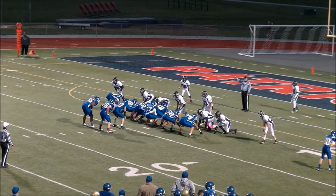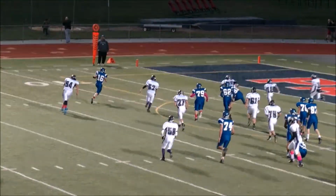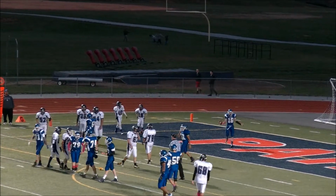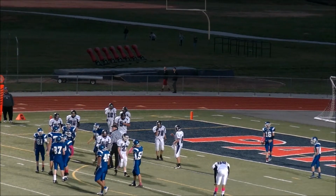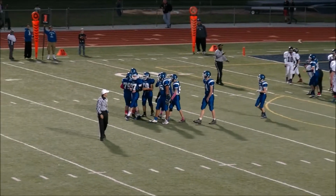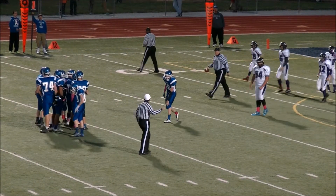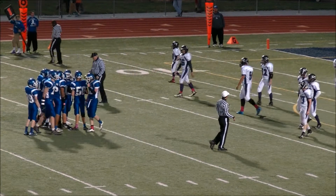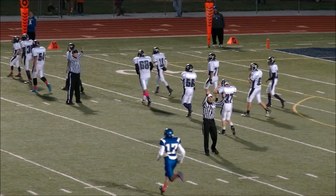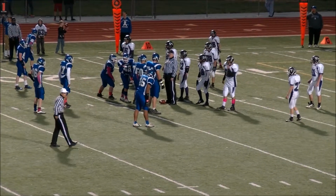First and goal, Tigers. Head fake to the big fella. Tailback sweeps to the left side. Have a flag in the play, holding on the Tigers. Back them up 10 yards from the spot. Have a timeout in the field, Charlestown. When play resumes, it's first down, 16 Tigers.